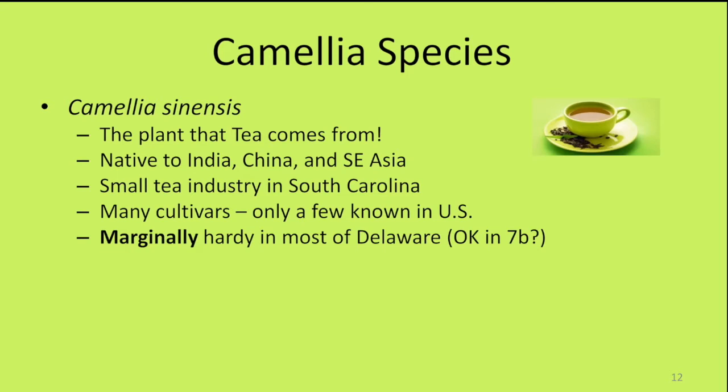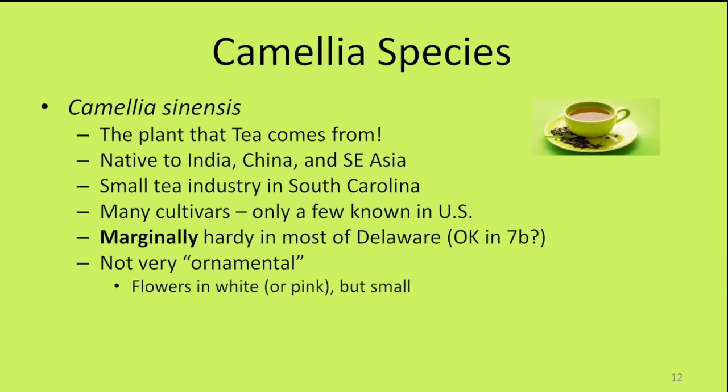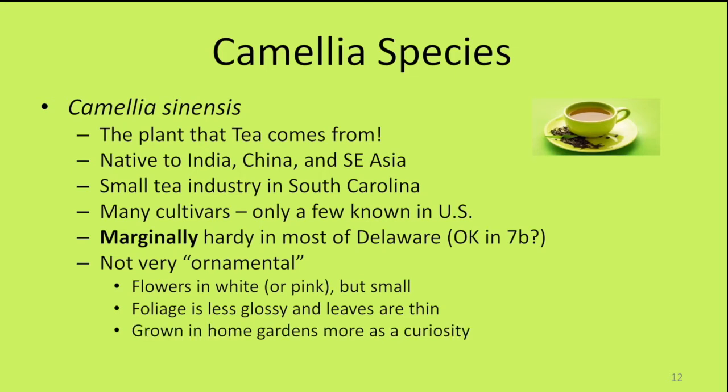It's marginally hardy in most of Delaware. You might have better luck with it along the coast there in 7B. If you were to look at the leaves, they seem to be thinner. It's not very ornamental, but it's an interesting plant to grow. The flowers are white or pink, but small, and the foliage is less glossy. The leaves are kind of thin. You can kind of guess why it's not as hardy. The leaves just don't look like they would hold up. Well, they're grown in home gardens more as a curiosity.